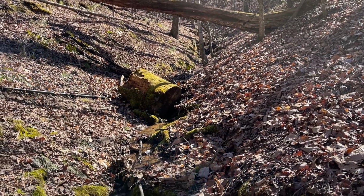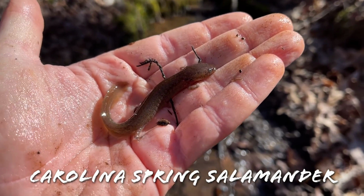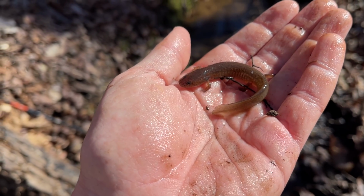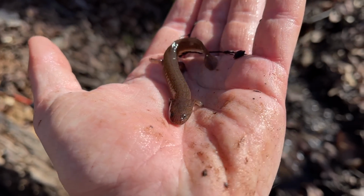All right, we got our next 2 finds of the day. Here we have a spring salamander, but it's a larval one. So this is not a full-grown adult. I think they have a pretty long larval period. Do you know anything about that? I don't recall off the top of my head.